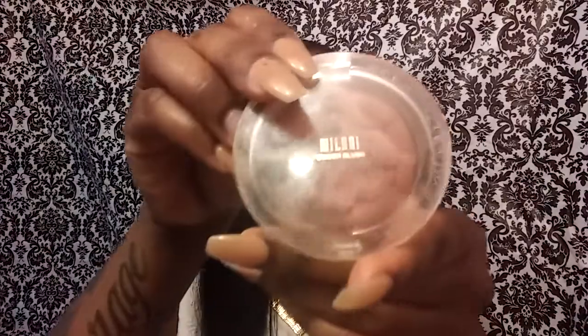Next, I'll get into my favorite blush. And this is by far my favorite blush. I think I used this consistently for about 4.5 months. I didn't switch up. I didn't use any other blush. In fact, I'm wearing it today. And that is the Milani Rose.